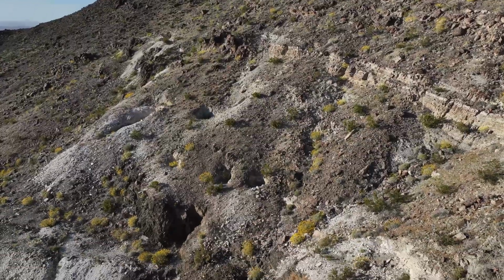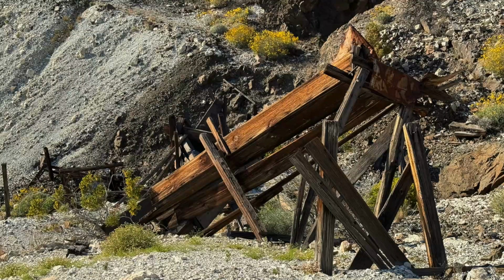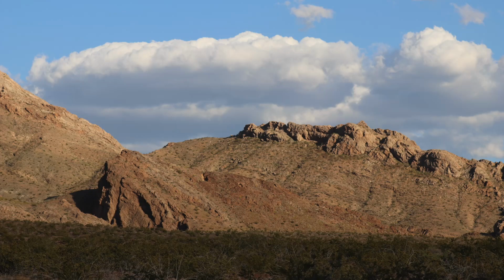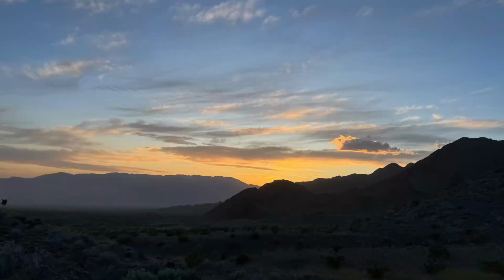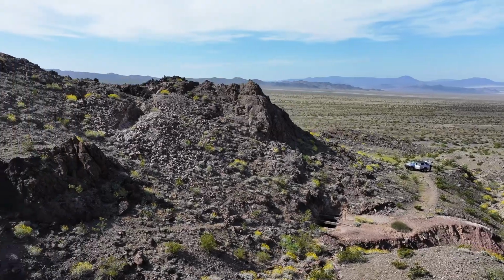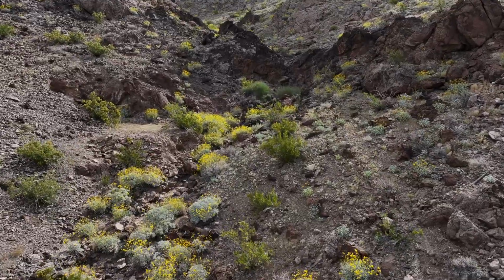There is a series of shafts and adits at an old talc mine. This mine is one of several talc mines spread out for miles along a long vein of ore. After watching another lovely sunset, I spent the night at a small unidentified mine. Brittle bush and creosote bush somehow managed to survive on these rocky slopes.